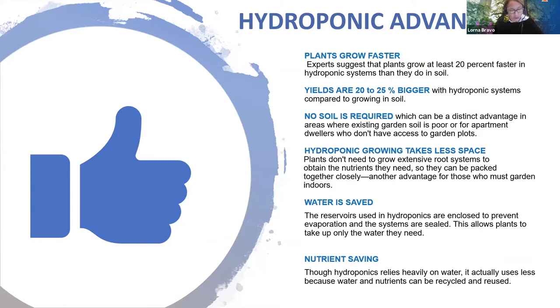I also love to talk about the advantages, and most of this we have seen through our pilot projects. You know, plants do grow faster. The yield could be bigger. There is no soil required, which is awesome, especially in South Florida, and because you don't have to be dealing with pest issues.